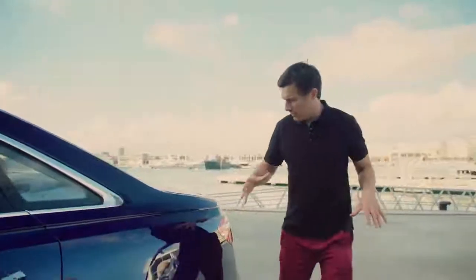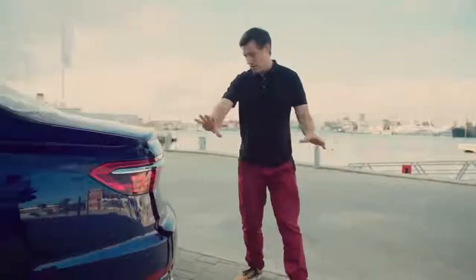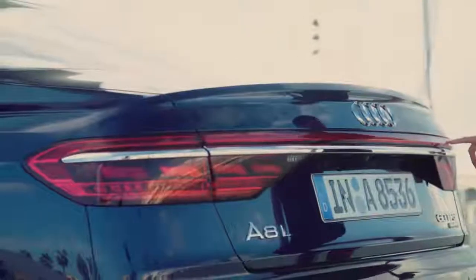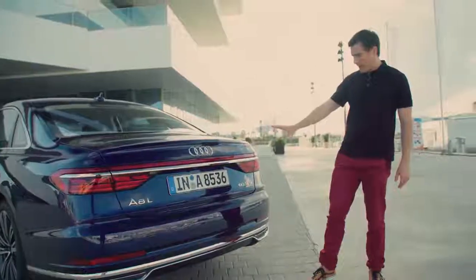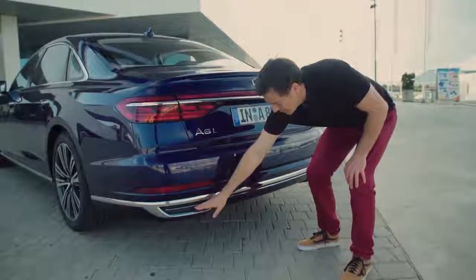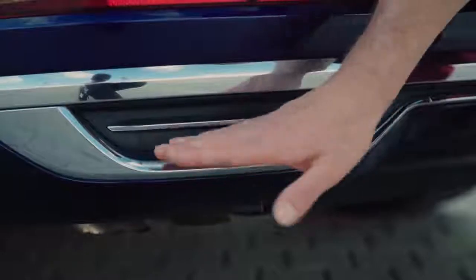For me though, the best angle on this car is the rear. I do love the back end of it. This light strip reminds me of that on a Porsche Carrera 4S. It is very smart, the back end, it looks lovely. What I'm not so keen on though is this. Look, the fake exhaust pipes. Look, what's that all about?